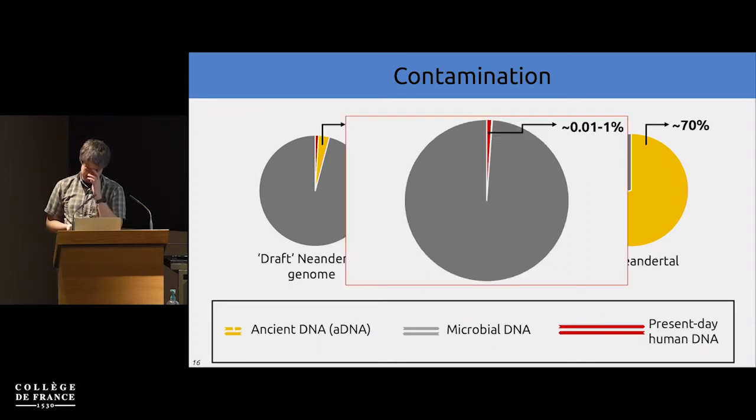For the vast majority of Neanderthals that are studied, it looks more like this: we have on the order of 99% microbial DNA, roughly 1% modern human DNA, and then a tiny, tiny amount that is actually from the Neanderthal that we would like to study.